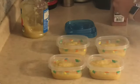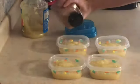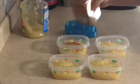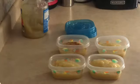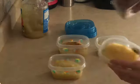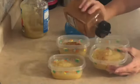So I had a brand new thing of cinnamon here. So I'm just sprinkling some on top. I'll try to turn the next one for you so you can see exactly how much I have on here. You see where my angle is. Okay, so just like this.